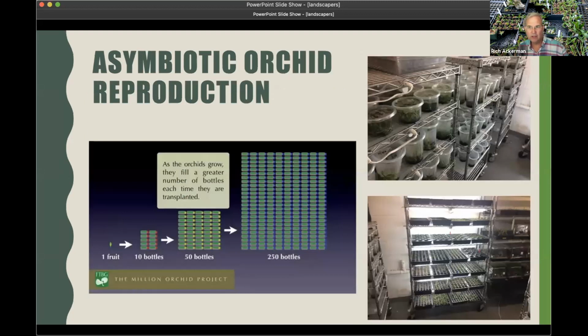Most of this work is done for us and for Fairchild, actually at a lab in the Dominican Republic. They are the only people that have the volume and the space in their greenhouses to do the quantity that Fairchild needs. So when I collect seed, I actually send it up to Maryland. They do the mother flasking in Maryland, and then it gets shipped to the Dominican Republic to grow out.